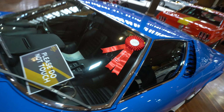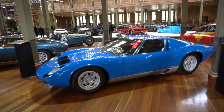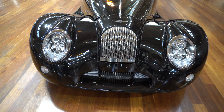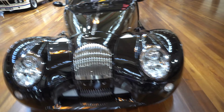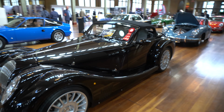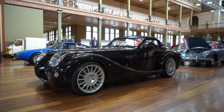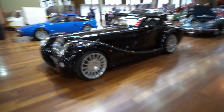This one is also a finalist. Look at the blue on that. A Morgan Aero. It's got the funny headlights. I think we actually drove one of these in Dubai once. It was the coupe. And we had a little bit of fun in a warehouse once with one. That was pre-video, so that won't be appearing anywhere.